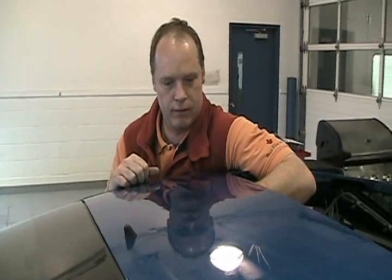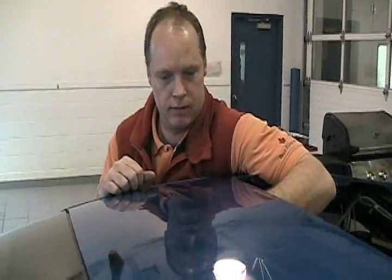So Dave continues to work on each dent. Any chance of the dents reappearing? No. Working the metal properly will ensure that the dent is removed from the metal. When we're finished, this will be right back to its factory position.